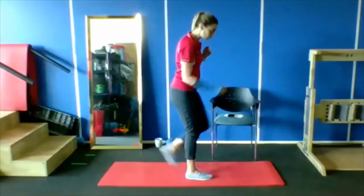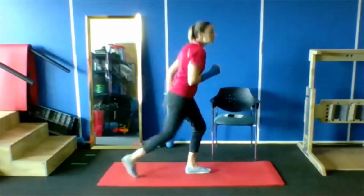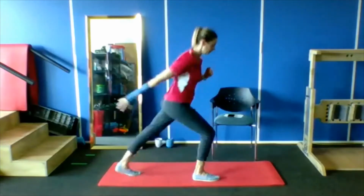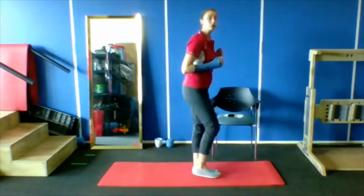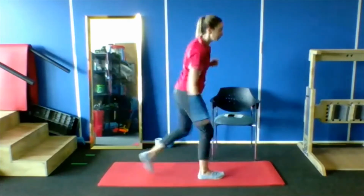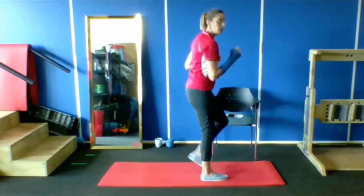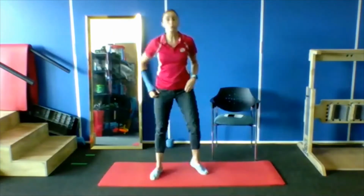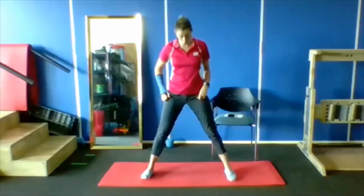Okay, don't let the heel go down. And just think about pushing off those toes to bring that leg forward again. So just kind of going through some movements just to get this body warmed up. Beautiful. Okay, then nice wide stance, much wider than normal.